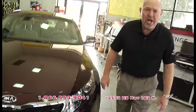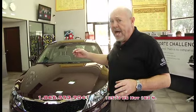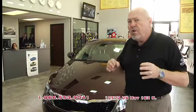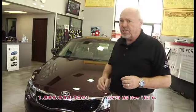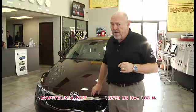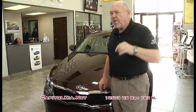You'll also notice projector headlamps. And if you go to the EX or the SX model, you'll also receive fog lamps on the vehicle. Both of these, of course, the LX, the EX, and the SX, all come standard with our new GDI Theta 2 engines. The EX and the LX, 2.4-liter. When you go to the SX model, you get a turbo 2.0. We're going to talk about that just as soon as I pop the hood.